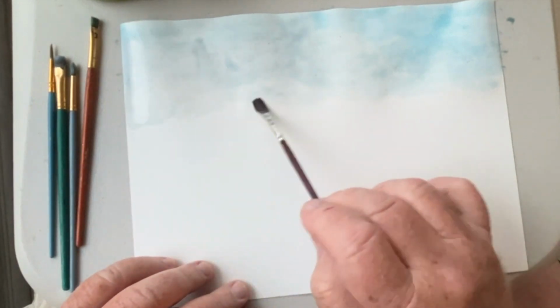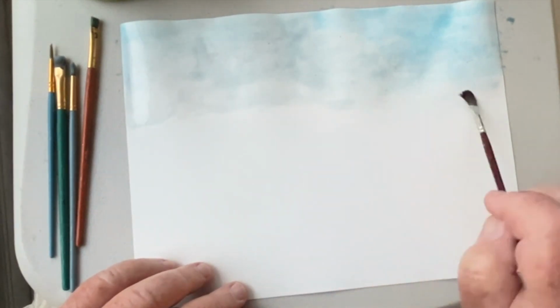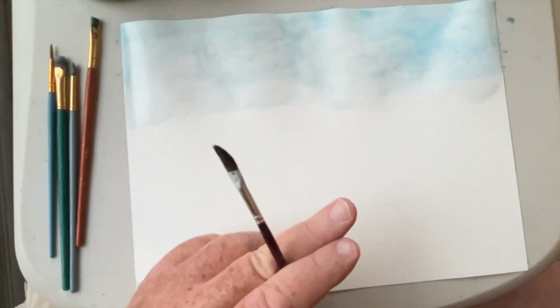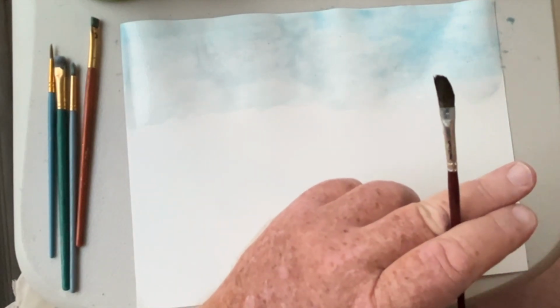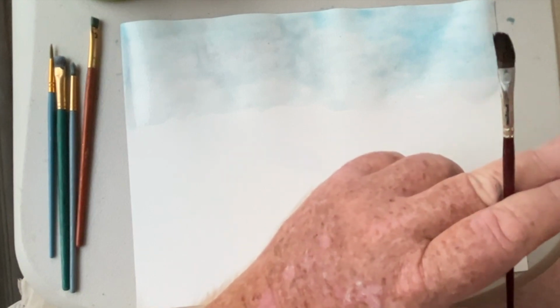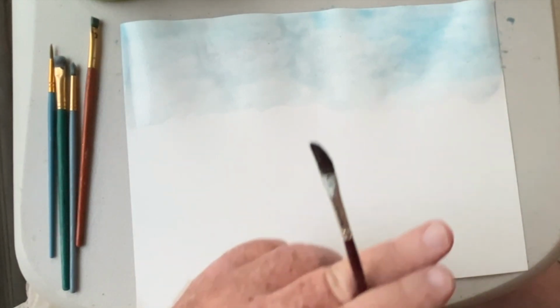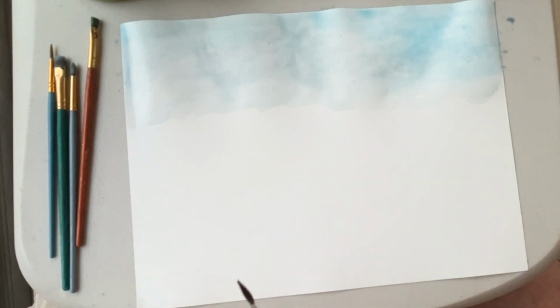All right, well, there's what I think is going to be the beginning of the sky. Just let it be less than perfect. And that's going to have to dry. So, let me see what I can do. I'm using a reference photo, and my iPad is where I'm looking at it from, but it's on the floor of the porch here.